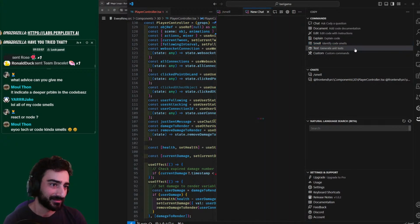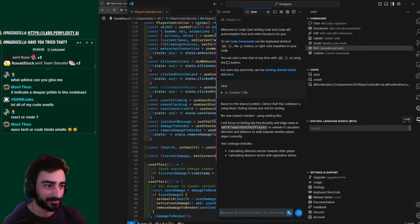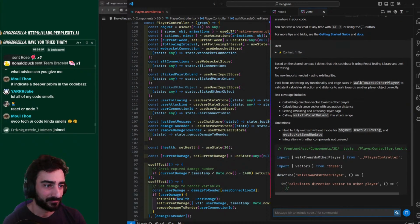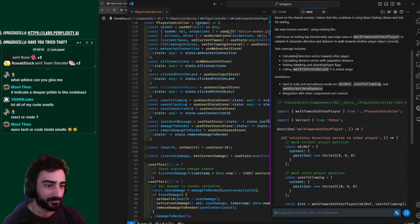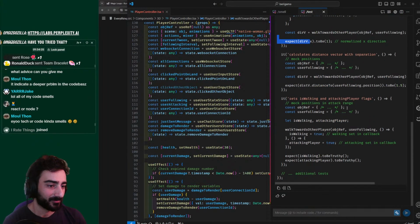Generate unit tests. Let's see what happens if I click that. That'd be really cool, in one click to generate unit tests. But we don't have Jest. Test coverage, calculating direction, walking. That's pretty cool. In one click, you can generate unit tests as well.